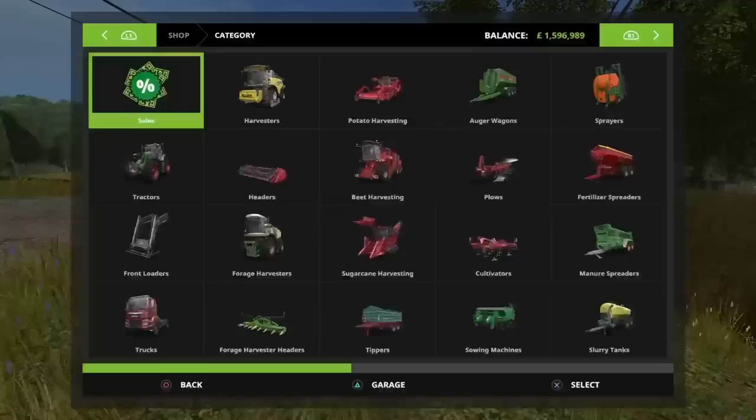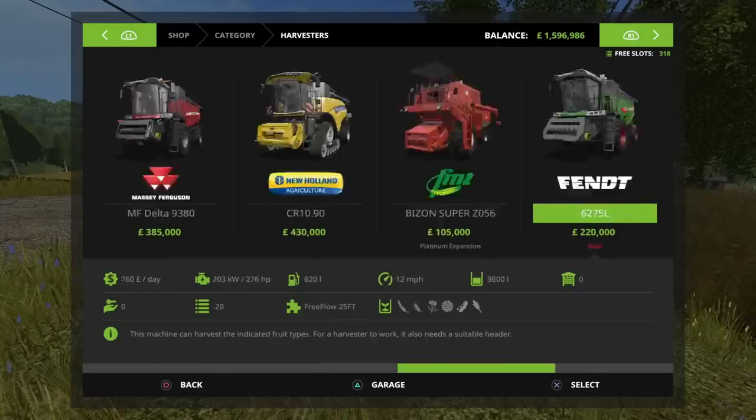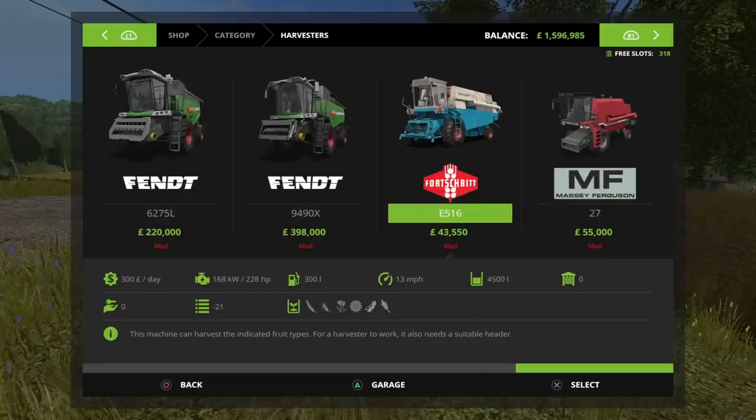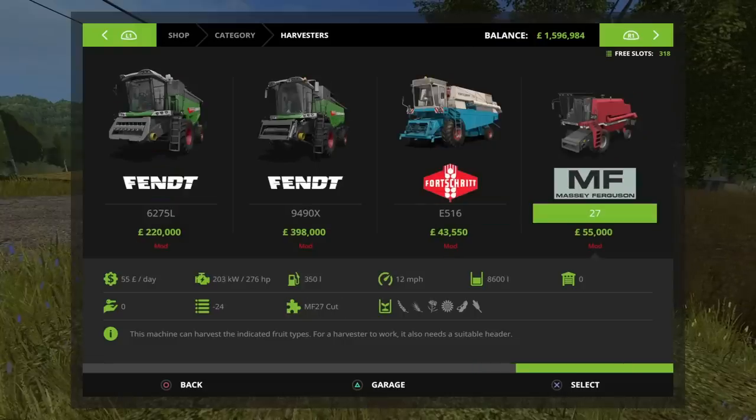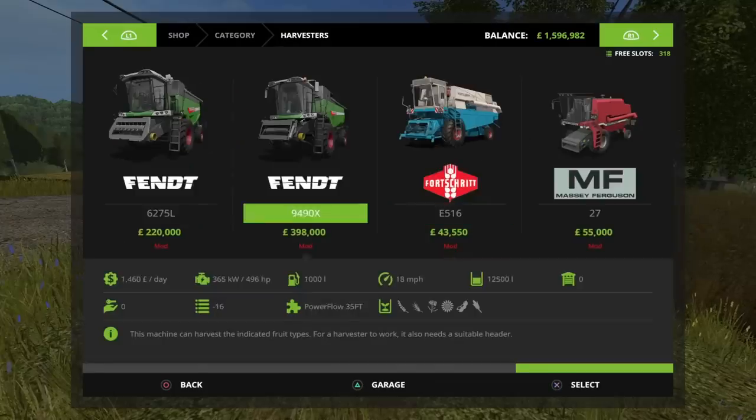Actually, before I get over there, let me just have a look in the store. Harvester-wise, let's look at prices and sizes. There's the Fortret. I could lease a Fortret, or I could lease a Massey Ferguson. What's that going to cost me? 4,800. That's going to cost me 3,000.